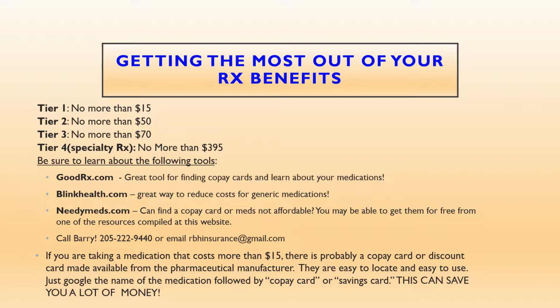Basically, the message here is clear. If you are taking a medication that costs more than $15, there is probably a copay card or discount card made available from the pharmaceutical manufacturer. They are easy to locate and easy to use. Just Google the name of your medication, followed by copay card or savings card. This can save you a lot of money.